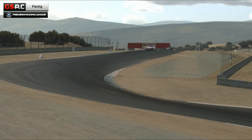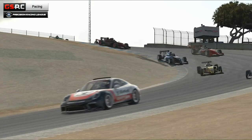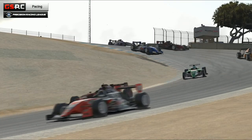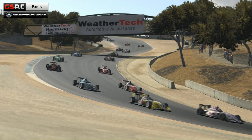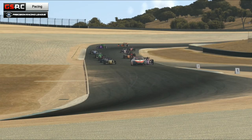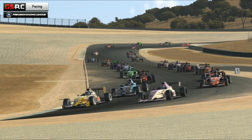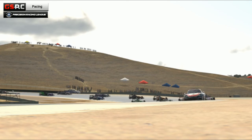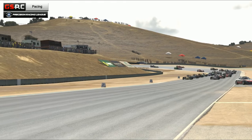This is going to be round three of the PRL Indy Pro Series, still very early in the season, but Josh Chin has looked an indomitable force that many are struggling to keep up with, even on the oval round last round, where he made the transition quite easily from these road courses onto the circle tracks. Two more corners to go here through turn 10 and then up to 11, as they're going to be left by the Porsche pace car, and Josh Chin will have control of the field.